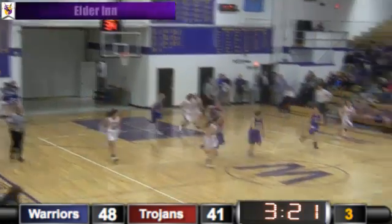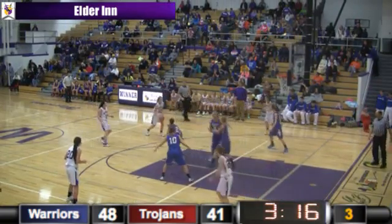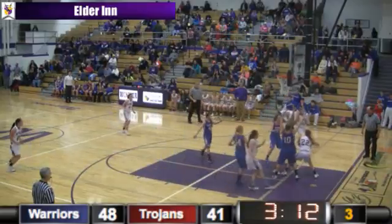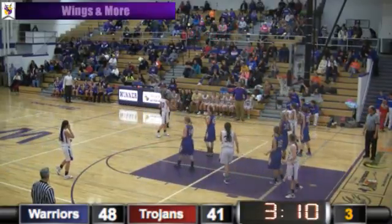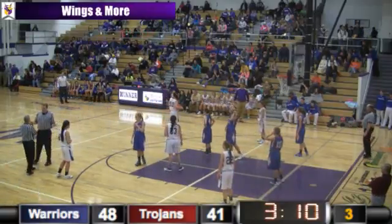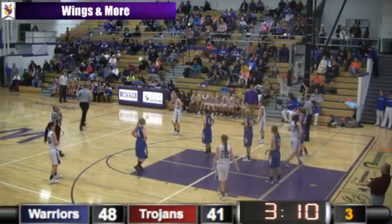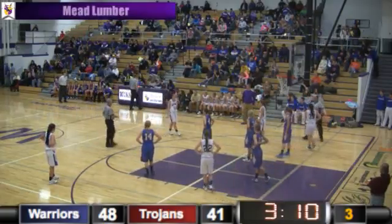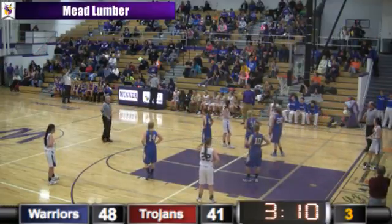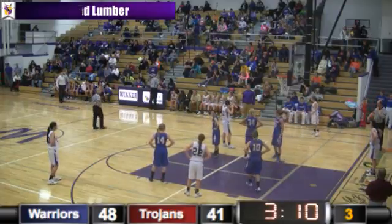Defensive rebound by Bertram there. Winner looking to go. Haley Halverson in the game for the first time tonight. Sherman's going to pull her back out. Haley Halverson puts up a three, short. Back out to Vollmer. And I don't know what we got. I think they're wondering if that hit any of the rim. Not quite sure. Stoppage of play here.